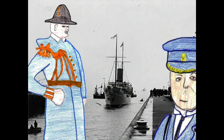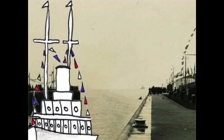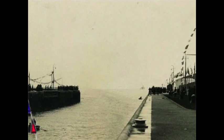Flags flew high on the day of the official opening. And the people cheered for Prince Arthur and the Liberty. Three cheers for Prince Arthur! The Liberty! And the Great South Lock! Hip hip! Hooray! Hip hip! Hooray! Hip hip! Hooray! The story goes on.